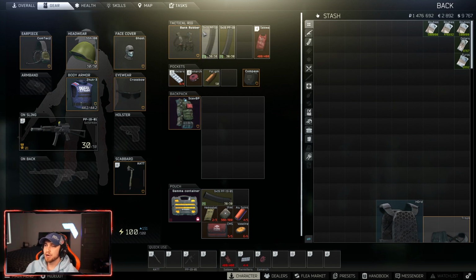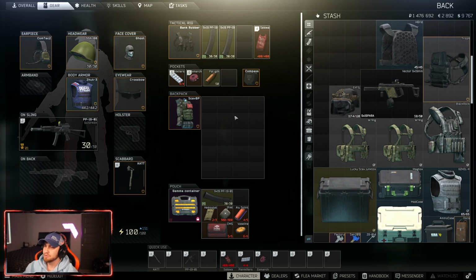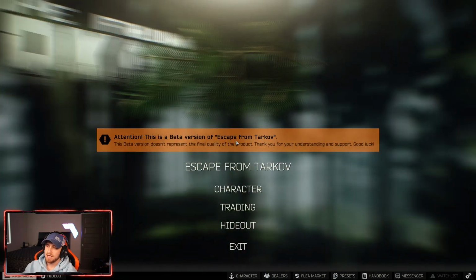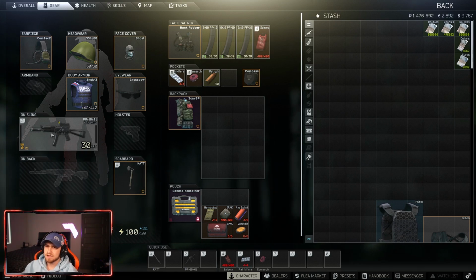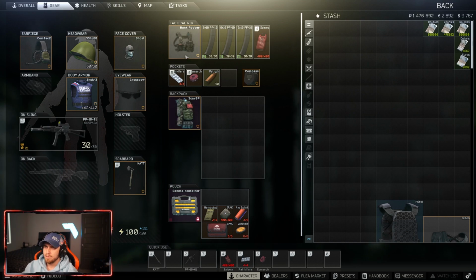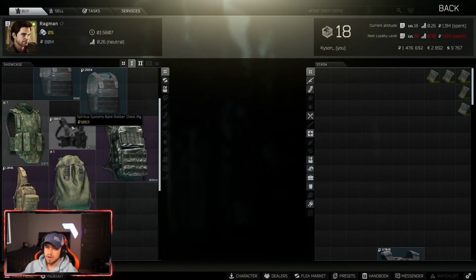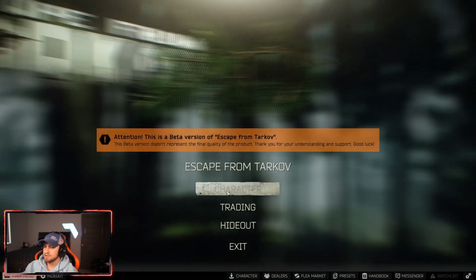Now, if you have a bigger rig, if you're not running a bank robber and you're running maybe a Triton or a Blackrock or even a WT rig, you're gonna be able to throw in this third mag and have an extra slot to reload. But I wouldn't recommend any more than 3, as 3 mags should be enough to get you where you need to go. Yeah, this is kind of my first setup. Everything here, bank robber, penis helmet, are both available from Ragman level 1. So you can buy these straight up from Ragman, 22k and 10,000. And then everything else is kind of based off the flea market.